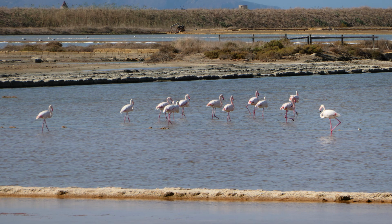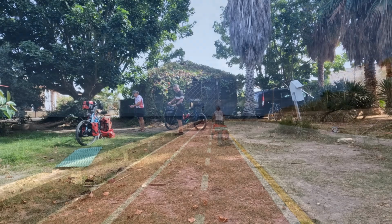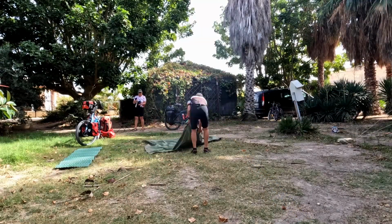After that, we go on this perfect bike path to the campsite at Mama Colette. And here we build our house.